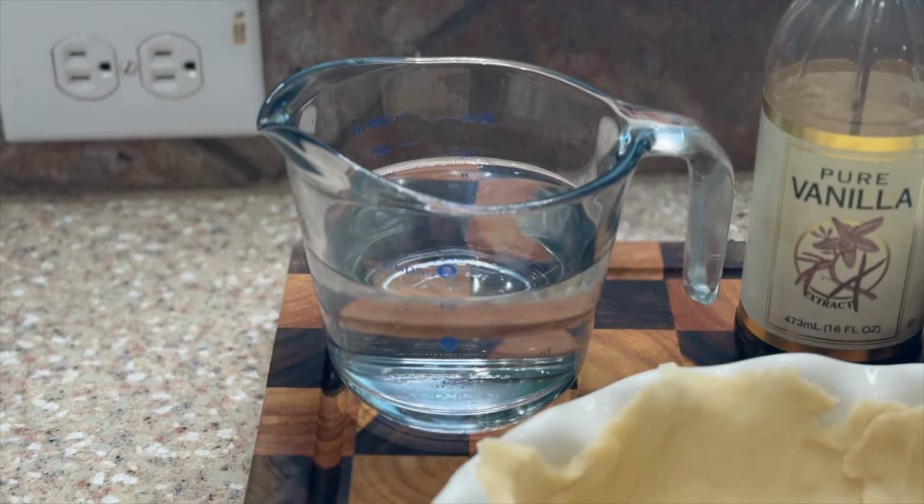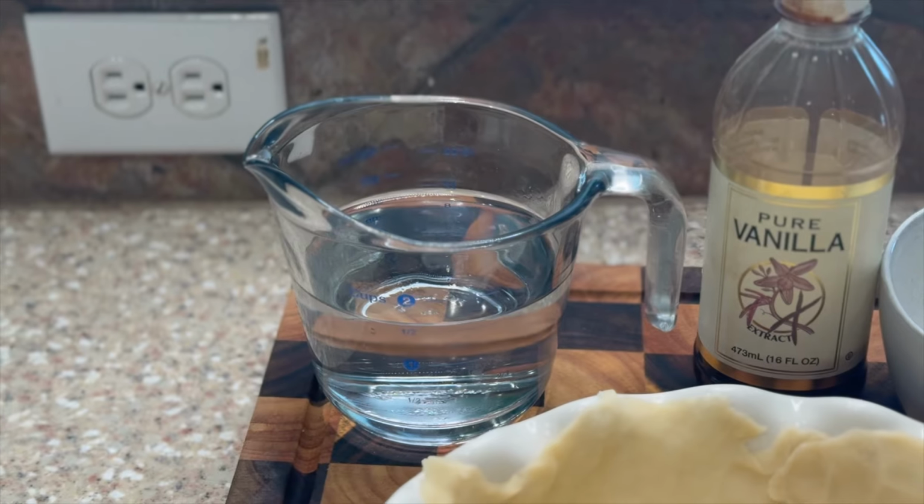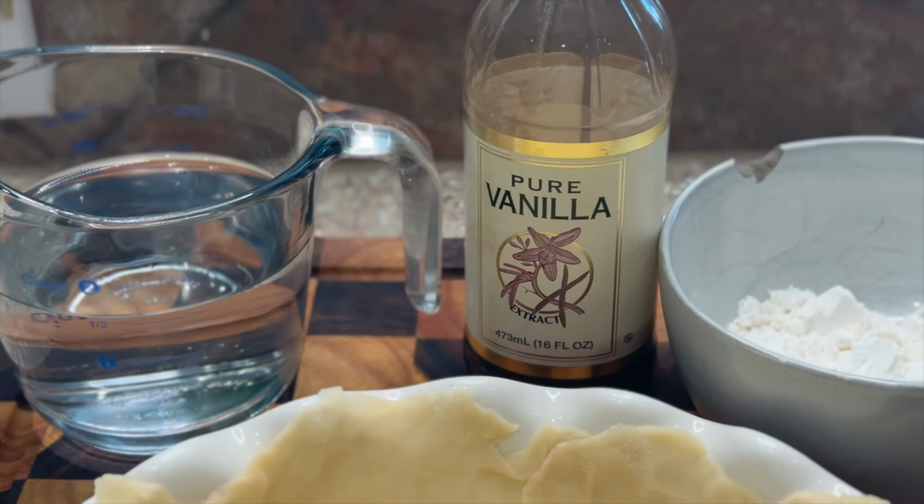Super, super easy, right? So easy to do. Once you do it, you'll never do it any other way. All right, so now we're actually gonna make the pie.